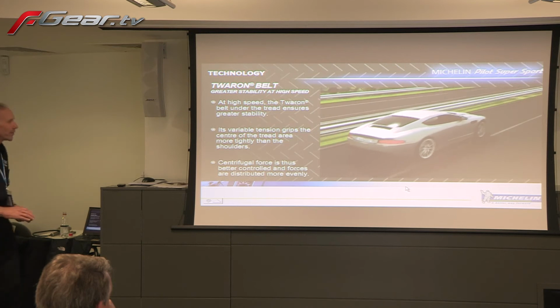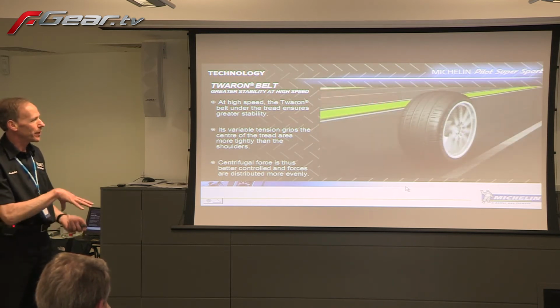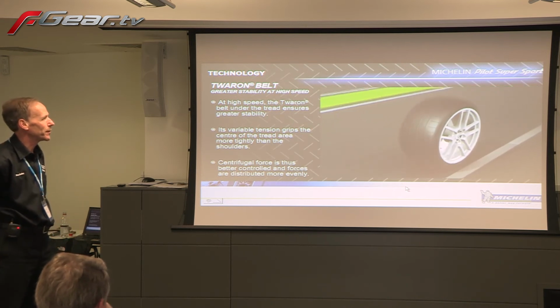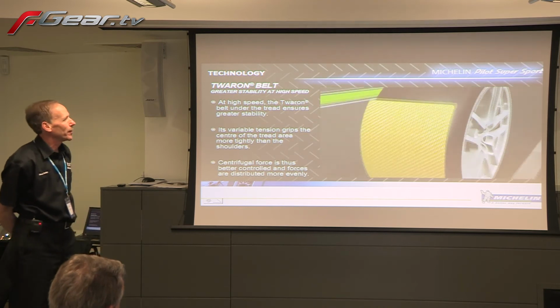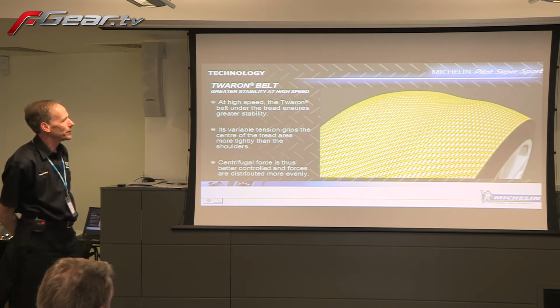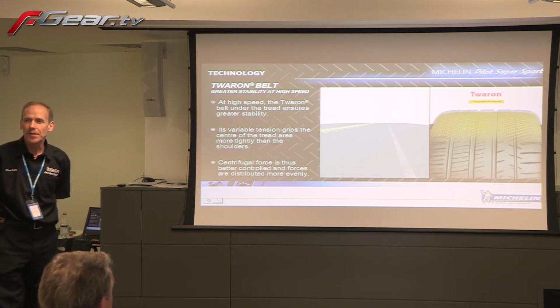This is a car being driven along the road, and we'll see the effect of the Twaron belt that really maintains the shape of the tyre at very high speeds when there's strong centrifugal force on the tyre. That's the belt going on there. You'll see in the centre it's actually pulled tighter than in the shoulder area, which maintains a very flat profile, so even when you're going very fast.